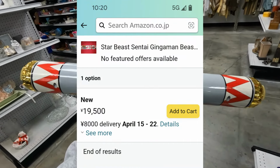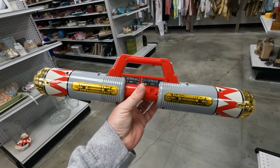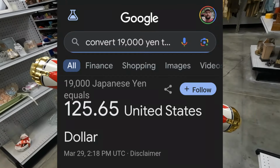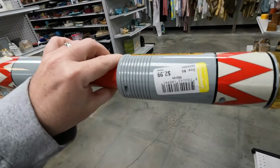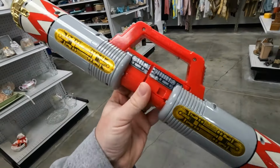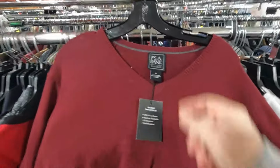And there's something on Amazon Japan listed brand new for 19,000 yen, which converts to about 125 US dollars. So for $299 and a little bit of battery corrosion, I'm going to take it home and see what I got here. This isn't half bad.